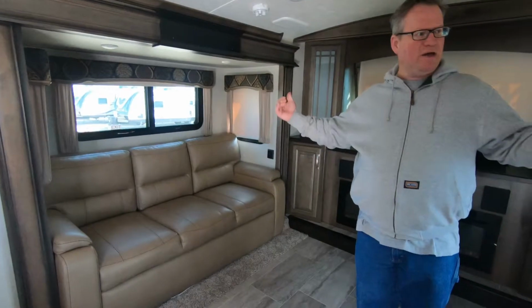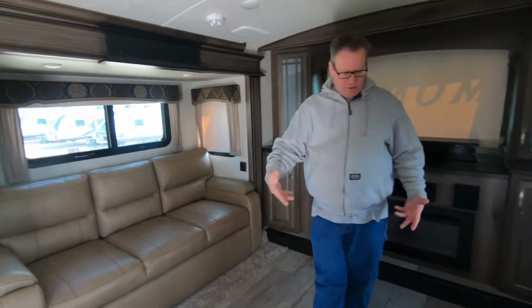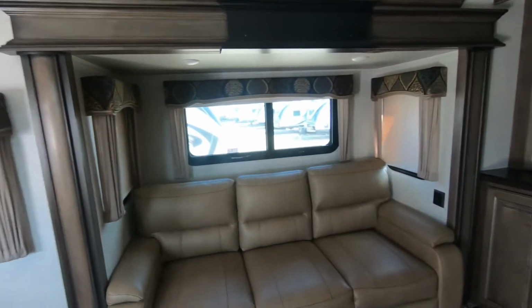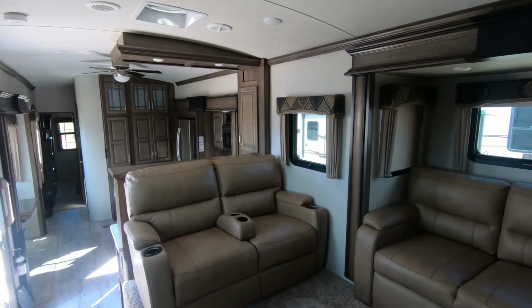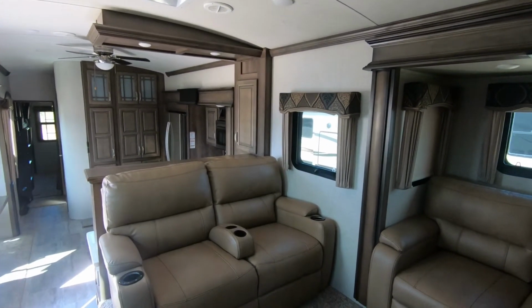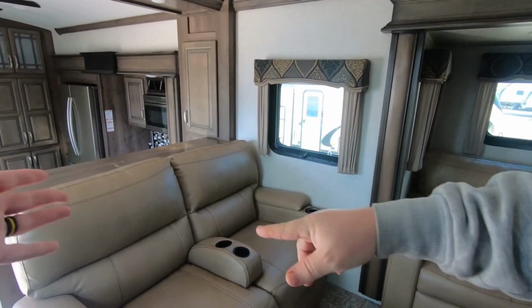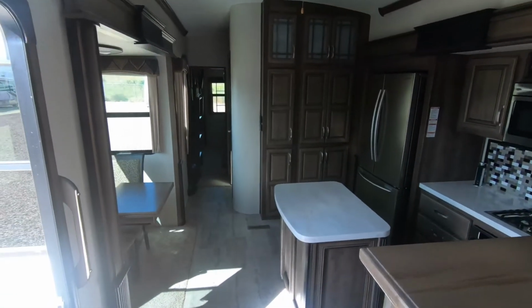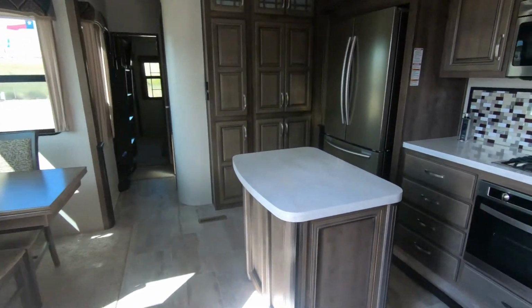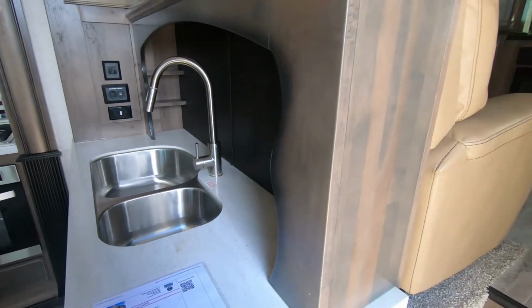Because you've got the two slides out, the sofas are in the slides, so you have almost the entire width of the RV for space. Now, because we're going to be working out of our rig and doing homeschool, I might even want to get rid of one of the couches and put a desk. We could easily put the desk we own at home right there. That would fit the desk real nice. And you take away, but the two side couches are far enough to be able to see the TV. So this is a 37 foot.